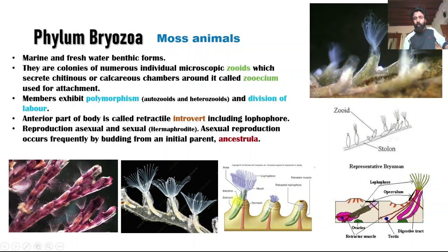So here also we can see clearly this yellow colored portion is the zooecium, which was secreted by this particular zooid. So each zooid of the colony is in turn protected by a chitinous or calcareous chamber. Calcareous means it may be a bit more rigid by adding calcium crystals to that. So chitinous and calcareous chambers are the protective chambers secreted by individual zooids.